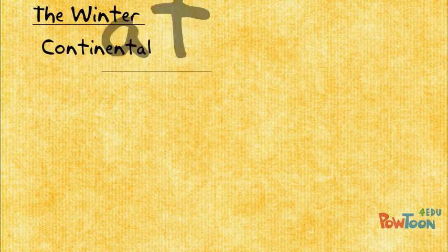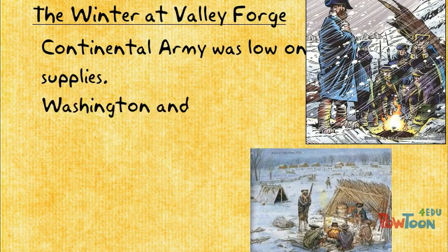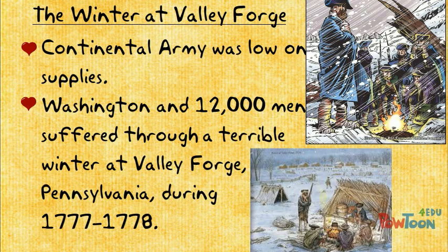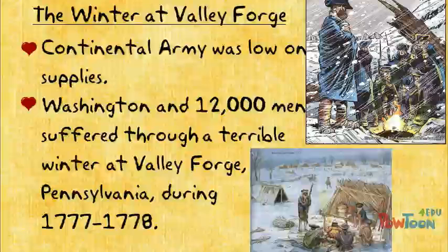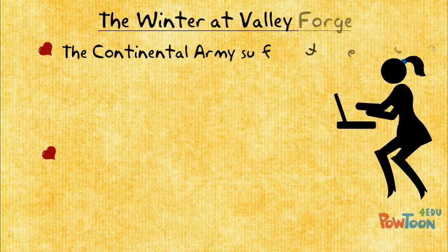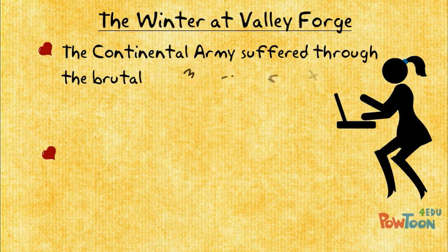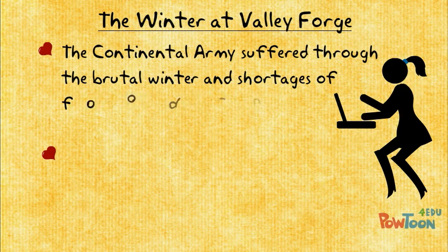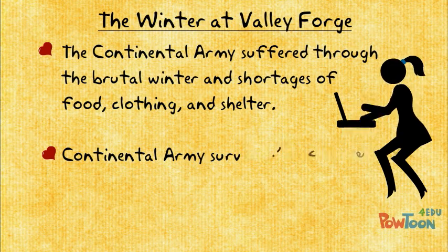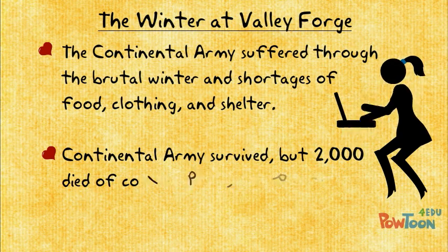The winter at Valley Forge. The Continental Army was low on supplies. George Washington and 12,000 men suffered through a terrible winter at Valley Forge in Pennsylvania during 1777 and 1778. The Continental Army suffered through the brutal winter and shortages of food, clothing, and shelter. The Continental Army survived, but 2,000 died of cold, disease, and malnutrition.